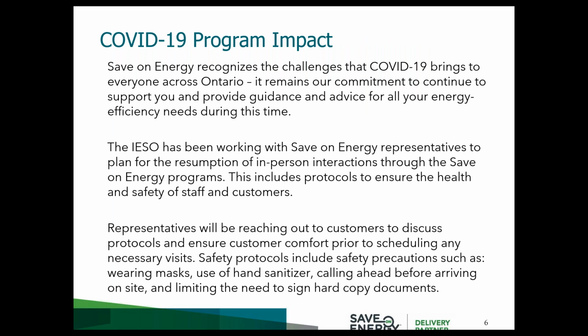You might be wondering about the impact of COVID-19 on the Save on Energy offerings. The retrofit program is still operating, and we remain committed to maintaining a high level of service during this time. So the retrofit program is active and applications can still be submitted for processing.